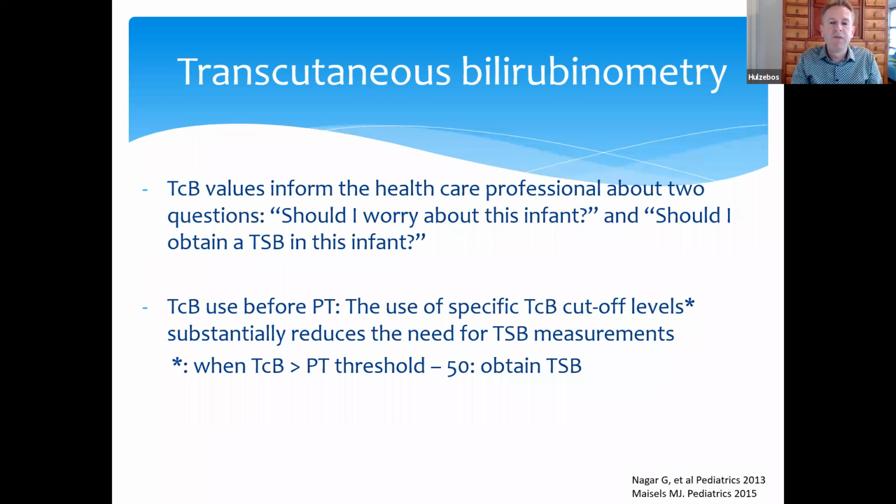So the TCB values inform the healthcare professional about two questions, as quoted from Measles. Should I worry about this infant? And should I obtain a TSB in this infant? To counter the shortcomings of transcutaneous devices, various decision rules on TCB cutoff levels, that is, when to obtain a TSB, have been proposed to minimize the risk of missing high TSB levels. One rule to correct for underestimation is to obtain a TSB when the TCB value is higher than the TSB of the phototherapy threshold minus 50. That generally works well in our clinic.